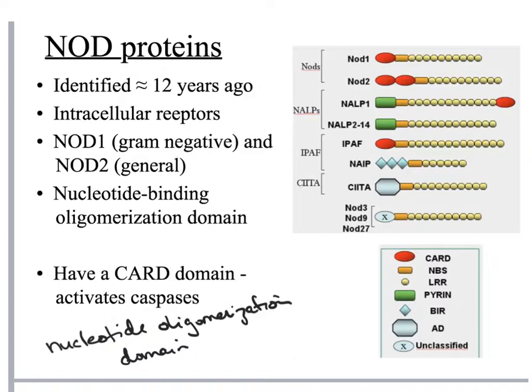The most important one for what we're going to talk about here are these CARD domains. So CARD domains activate something called caspases. That's where the CA comes from. Caspase recruitment domain, I think that's what CARD stands for. What's an ase? It's an enzyme that usually does what? A lot of enzymes cut things, okay? So these CARD domains allow us to activate caspases. And I'm going to show you this cascade of caspases.